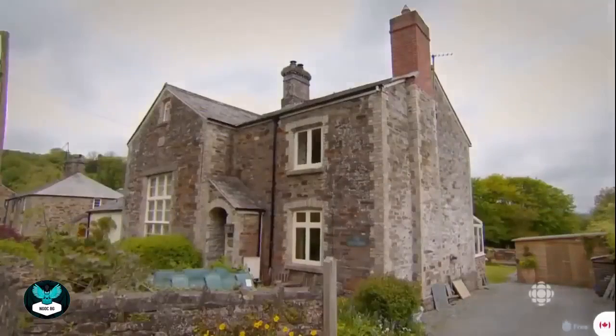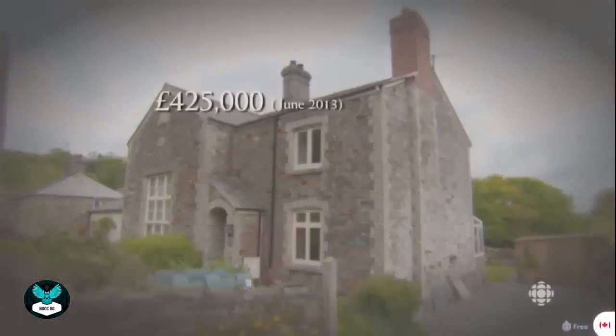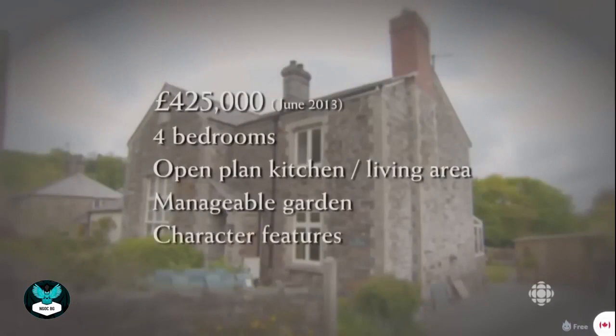This converted 19th century stone house comes in over budget, on the market for £425,000, and gives them four bedrooms, a huge open-plan living room kitchen area, a good-sized garden, an abundance of character, set in a pretty village location on the edge of the Dartmoor National Park.